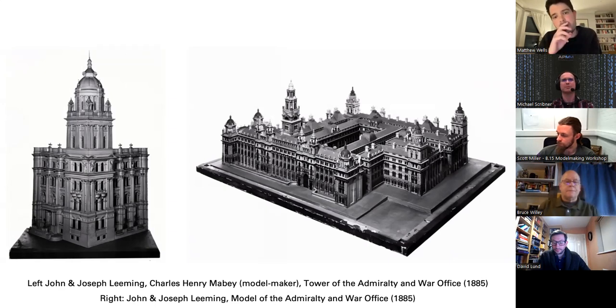And these models became a really central part of debates around whether the building should be constructed, and the value of the building, both financially and its design, in a series of committee meetings that took place towards the end of the 19th century. The model stands in for the actual building, but these models were used very much as a tool of rhetoric to enable politicians, civil servants, government administrators and architects to debate things that didn't exist yet.